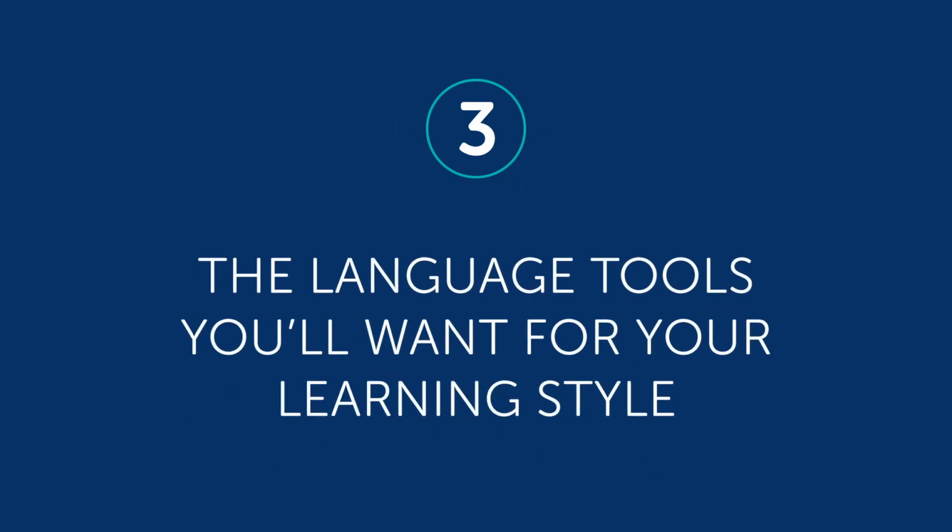All right, we've covered routines and learning types. Let's move on to part 3. 3. The language tools you'll want for your learning style. In this last part, we're going to cover all the resources that you can take advantage of based on your learning style. But remember, if you're a visual learner, that doesn't mean you should shun resources that don't fit that style. Sometimes it's not practical to watch a video. For example, if you're driving, audio is a much better choice.